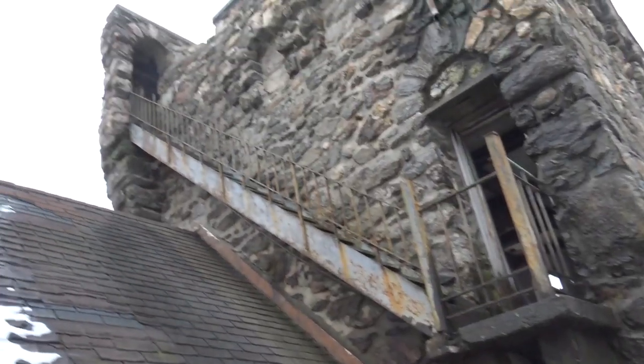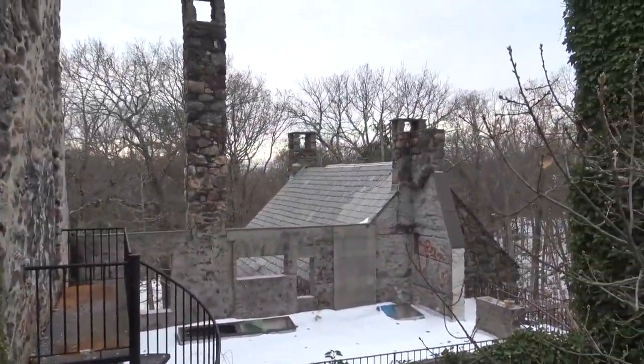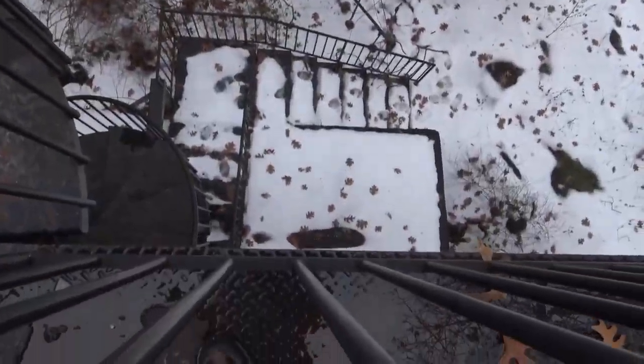Oh, that is really cool. Getting to the peak of this thing is going to be awesome if we get up there. I like this view. I'm always careful, because if something went wrong, it's a long way down.